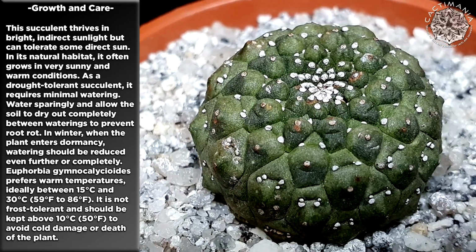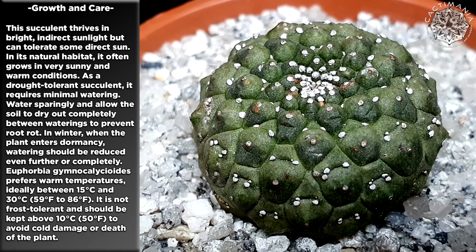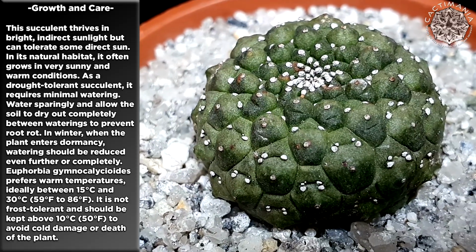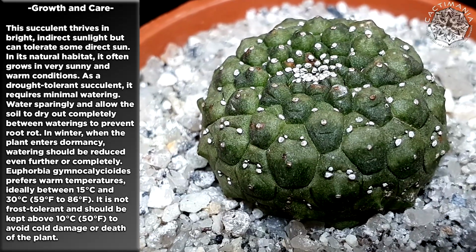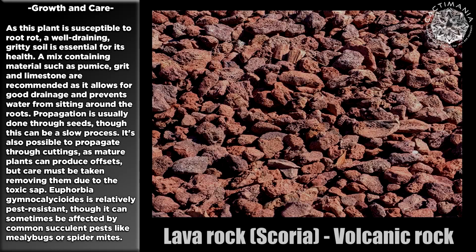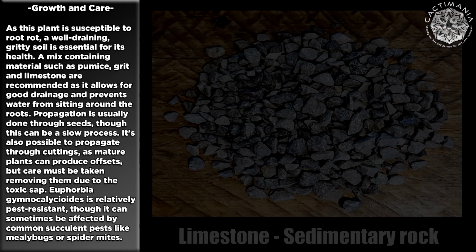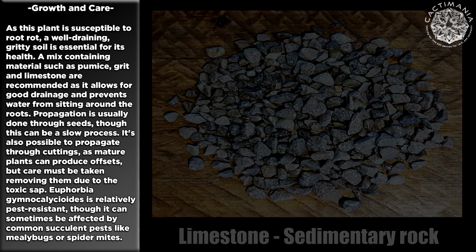Euphorbia Gymnocalycioides prefers warm temperatures, ideally between 15 and 30 degrees Celsius, 59 to 86 degrees Fahrenheit. It is not frost-tolerant and should be kept above 10 degrees Celsius, 50 degrees Fahrenheit, to avoid cold damage or death of the plant. As this plant is susceptible to root rot, a well-draining, gritty soil is essential for its health. A mix containing materials such as pumice, grit, and limestone is recommended as it allows for good drainage and prevents water from sitting around the roots.